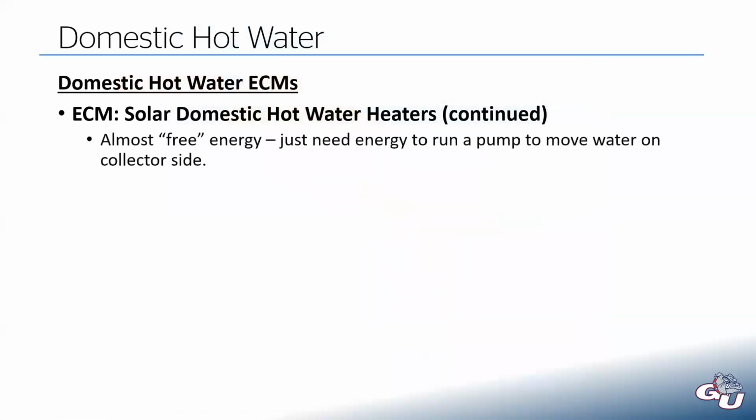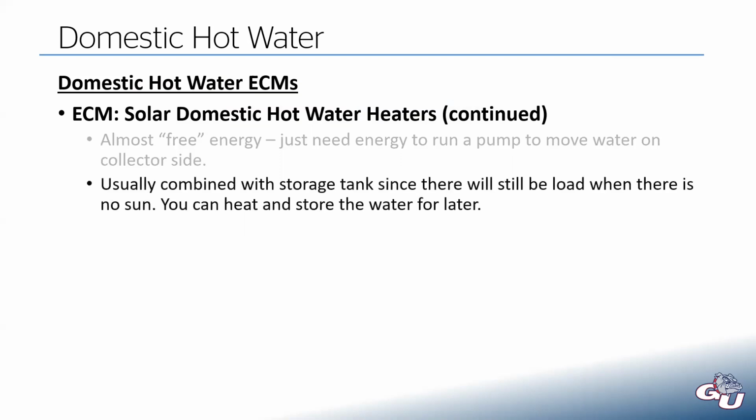The thing that's kind of cool is this is almost free energy. The only component of that system that uses energy is that pump that's moving the water on the collector side. That's it. You typically do need to combine this with a storage tank, just because there's still going to be load when that sun's not shining. So ultimately, you can heat and store that water for use later. And even if you decide to shower later on in the evening, hopefully you still have some hot water in that tank, even if the sun doesn't happen to be shining right at that moment.